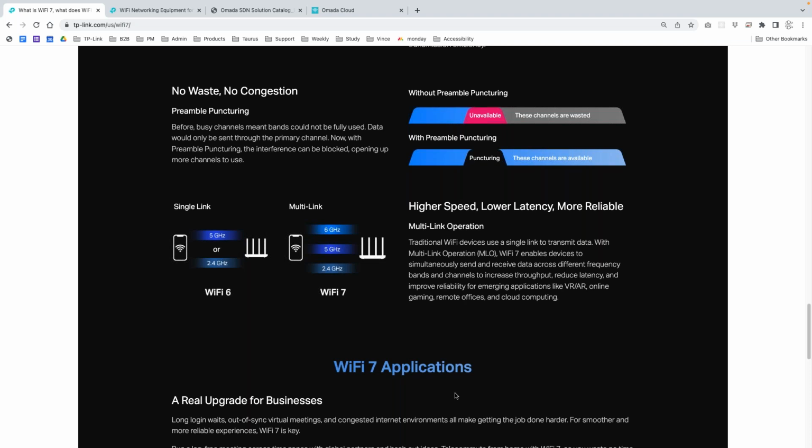You can choose either 5 gigahertz or 2.4 gigahertz, performing the communication one at a time. But with multi-link operation, just like link aggregation, you can use the 6 gigahertz, 5 gigahertz, and 2.4 gigahertz at the same time. There is a bunch more information, and you can visit the website Wi-Fi.tp-link.com and Wi-Fi 7, and you can see all the details.